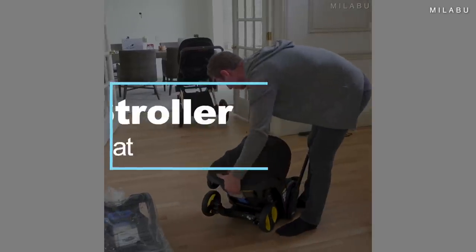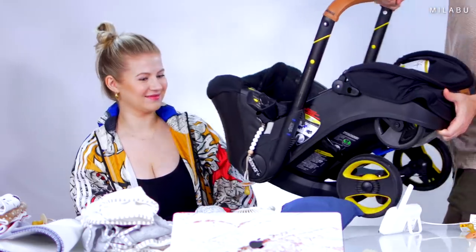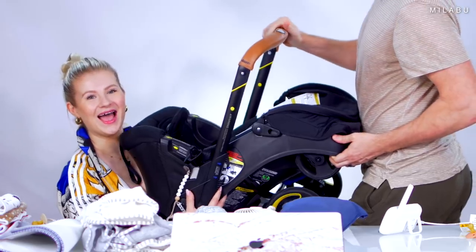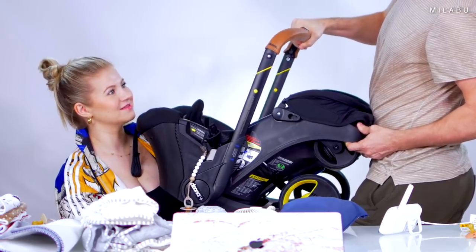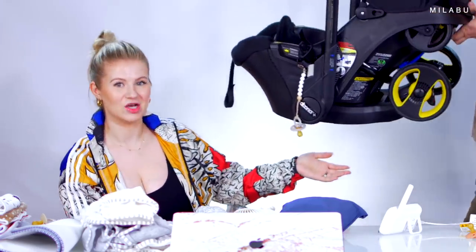All right, so let's begin with the very first one, the biggest one. Andre will bring it and share it with you guys. The greatest invention ever for babies, because this is a lifesaver. This is a car seat and stroller in one. Yes, it's awesome. Has the wheel.